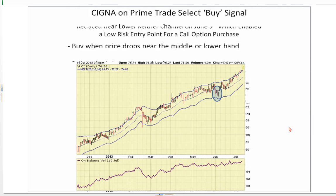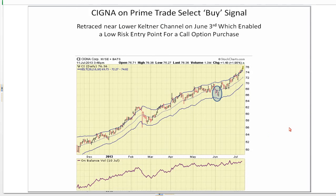So let's look at some examples. Here's Cigna again, the daily price movement of Cigna, and you can see from this price chart that Cigna has had a very large move. In this time frame, it went from 50 to 76, so that's more than a 50% move. So the question is, when a stock has had this much of a move, how do you jump into it if you want to participate in this uptrend, and how do you get a lower risk entry after the stock has already made a big move? That's why we use these Keltner channels, because they can help you do that.